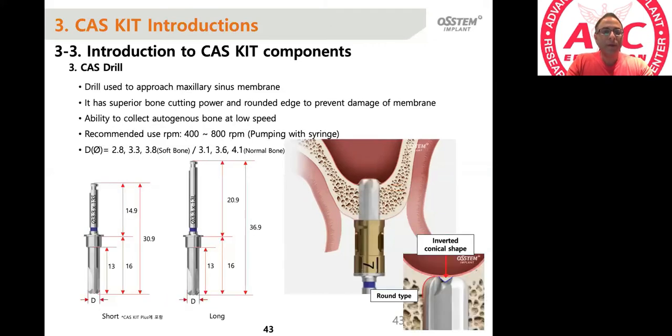So 2 millimeters away is where you go. If you measure 5, your twist drill will go down to 2. At this point, we're going to use our CAS drills, and our CAS drills are those non-end cutting drills. They have wonderful flutes, and when you use them, you collect the bone in the flutes. It also collects bone at the tip. I like to leave the bone at the tip of my drill. I don't take that off, and then I go back into the osteotomy again. I'll talk about that. Those are used at a lower setting, generally 400 to 600 RPM.